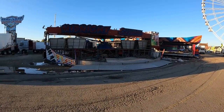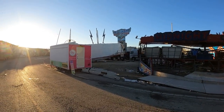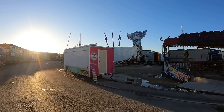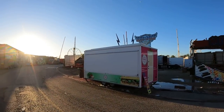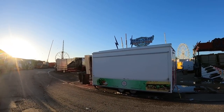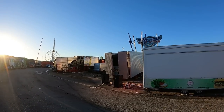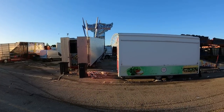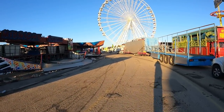There's the Matterhorn, there's Midnight Express. There's Jet Force, there we go. Again, all folded up. A lot of these were done last night, as soon as the fair closed, straight onto a pull down, ready for this morning, get a good night's sleep, finish off the little bits, and then get your lorry. I mean, there'll be a lot of lorries in this area, so obviously some of them are probably hard to get out, and then waiting for the morning to come.